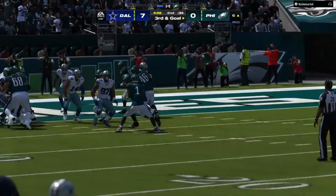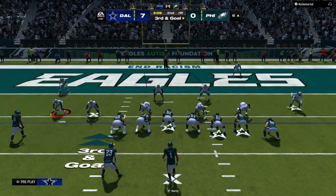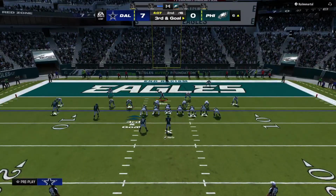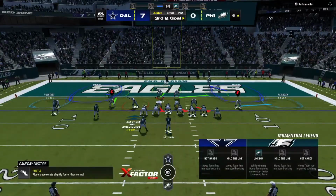No question, he's so dangerous down here near the goal line. The safeties, they have to be involved in run support against a quarterback like this. And in turn, they're going to ask their teammates to be involved as well.